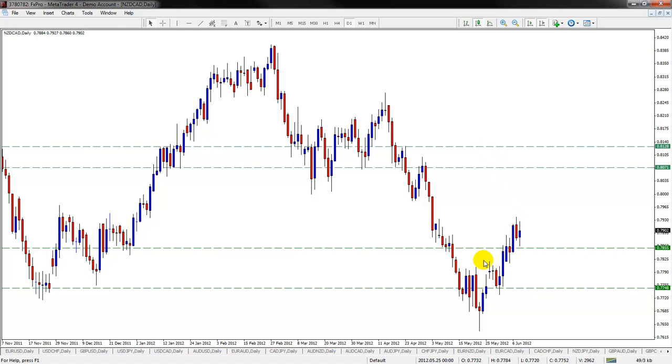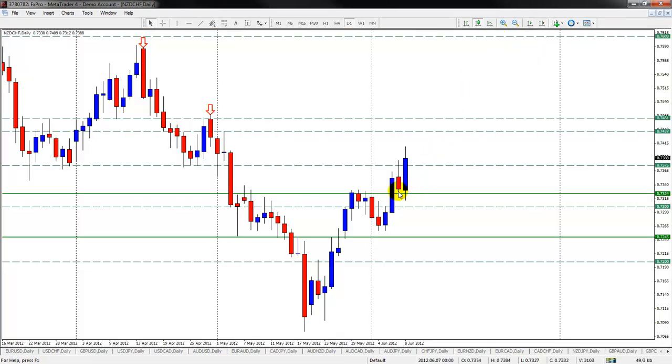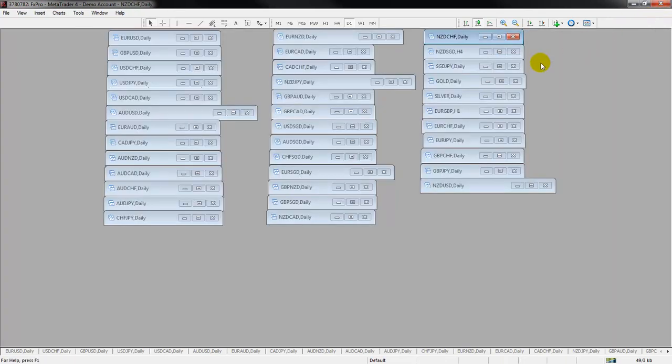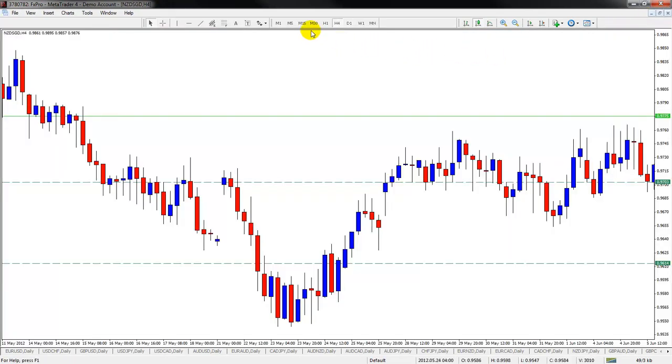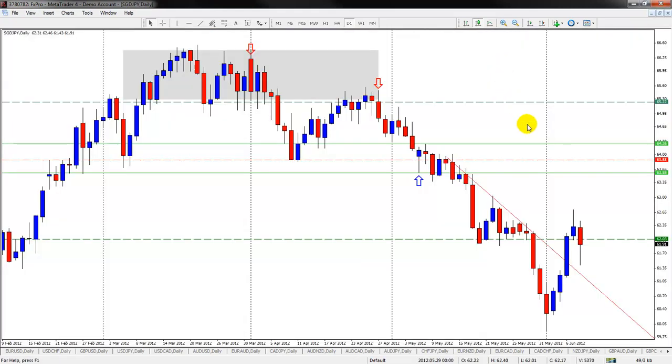New Zealand CAD, another breakout retouch type setup here. Looks like it's headed up. New Zealand Swiss, similar again. Breakout here, come back down, retouch. New Zealand Singapore, another one again. Breakout, come back down, retouch. Similar in a way to our other New Zealand pairs, New Zealand dollar, New Zealand yen. Singapore yen. Actually, that's kind of similar to our Aussie thing.